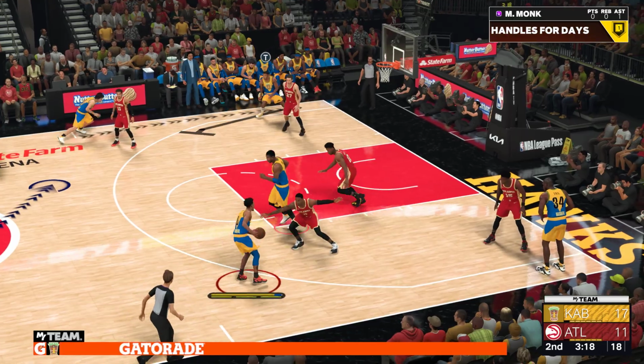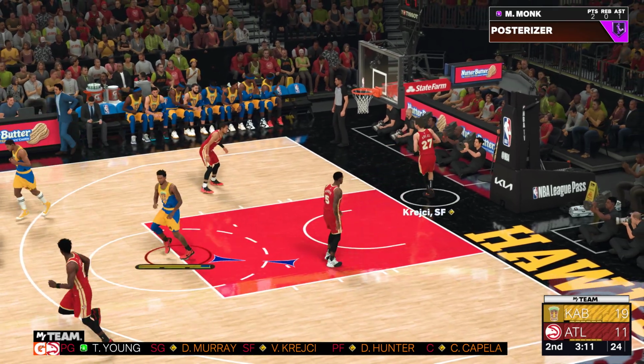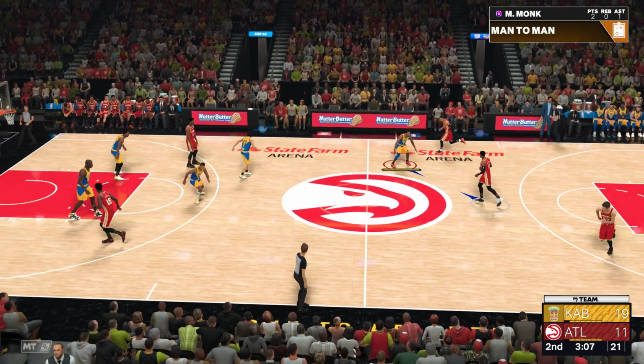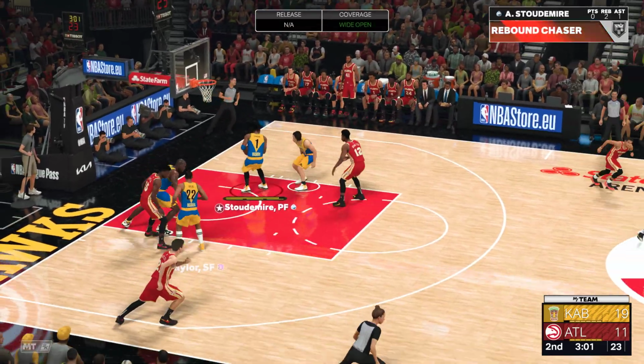Monk against Murray. And then Monk with the dunk. And I think it's going to be crucial that Monk continues to work on his playmaking ability. When he's dribbling the ball like that, he is tough to stop. Murray, no good.